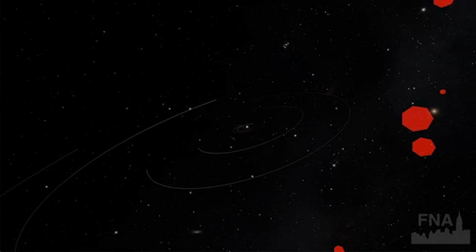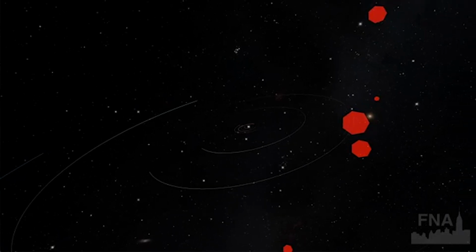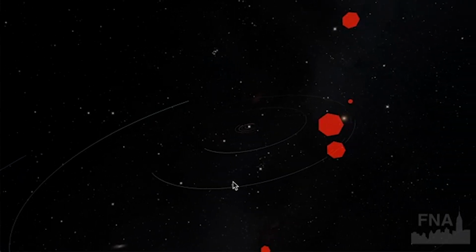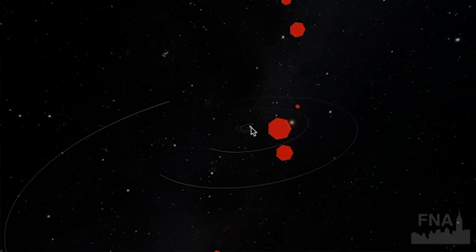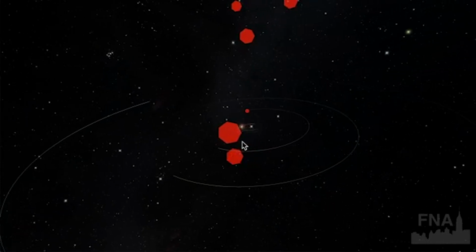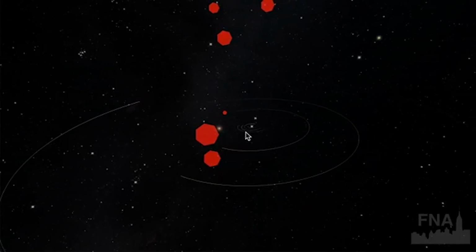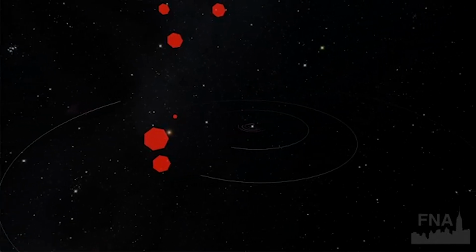So if you look at our solar system, it's a similar concept of a disk, right? So the sun formed, that's the sun way in there, and then we have the planets' orbits shown, the inner planets in there, and then the outer planets. So we have Mercury, Venus, Earth, Mars, Jupiter, Saturn, Uranus. The outer planets are really out there.